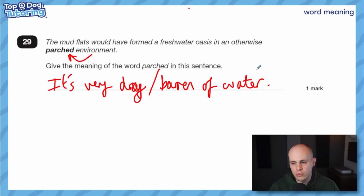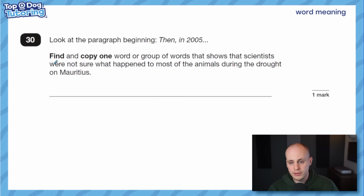So be super careful by always going back and reading the question. That's what I do as an adult, because I know the tricks are there. So I read the question again and just double check. Is it a how or a why or a what question? That makes a big difference. I'm going to go straight to number 30 then.